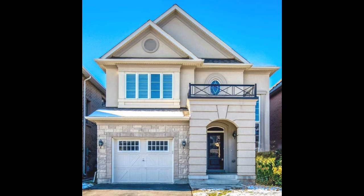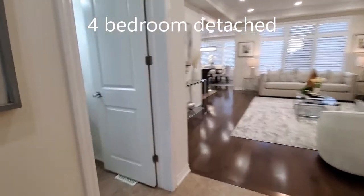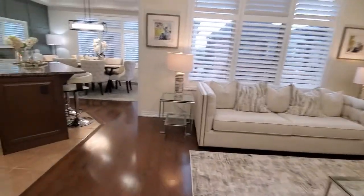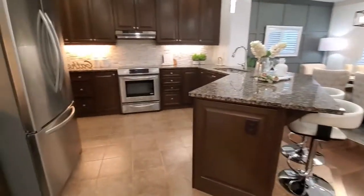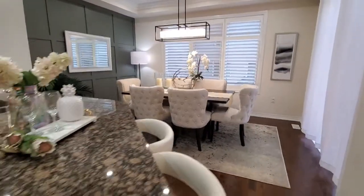As you can see, neither on the right or left is it attached to the walls of the neighbors, and it has one garage, and you can see the entrance right there. And let's go see inside. It's four bedrooms, three washrooms. This is very much an open concept house. As you will see, the kitchen is all open to the dining area and the living area. Now, because we combined a living room with a family room, they call it a great room.